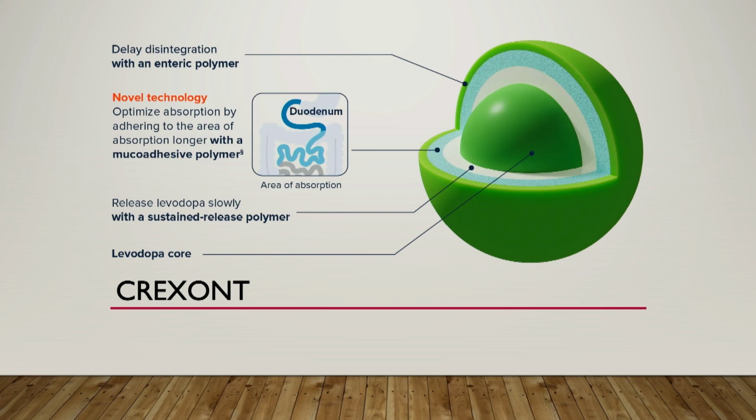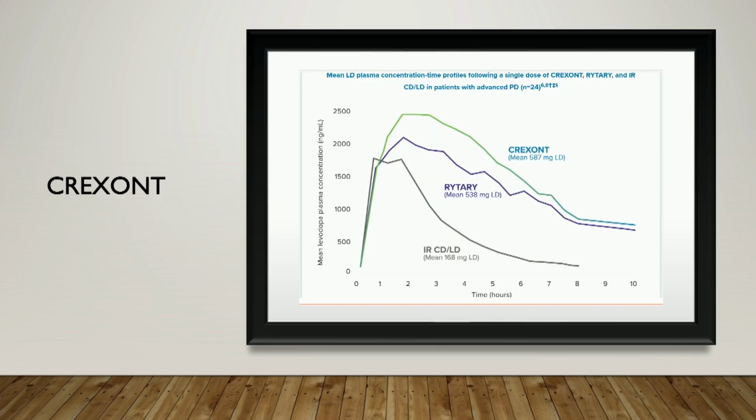Crexont is the newer oral pill. If anybody's familiar with Rytary, which was a capsule of microbeads with immediate release carbidopa-levodopa and extended release carbidopa-levodopa, giving patients overall more on time and decreasing their off time. You still have to take the pills 3-4 times a day, but it's more consistent and you're smoother throughout the day. Crexont is the latest version of Rytary. It's a similar concept. There's just an extra coating in the capsule that allows for extra coverage and has been shown in studies to give even more on time and smoother coverage compared to oral carbidopa-levodopa and Rytary.